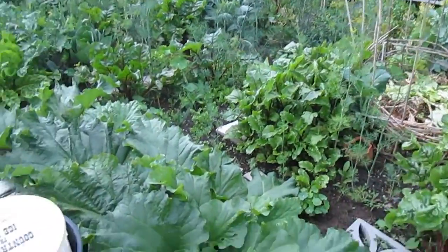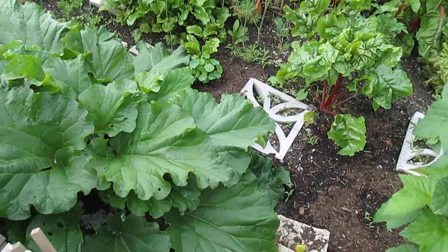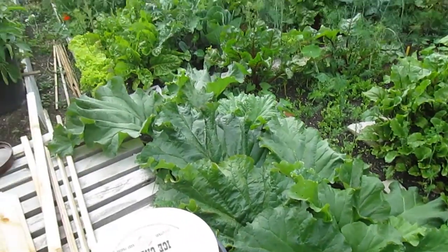I'm gonna pick more rhubarb tonight. Make another crumble. I have a friend at work whose husband loves it. I've got one in my freezer for them. I'll make a second.